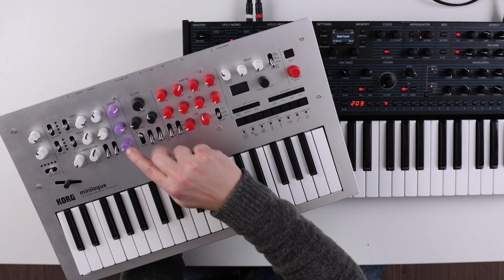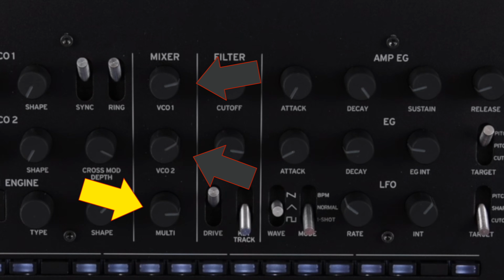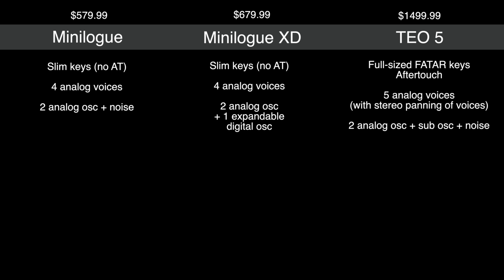And on the TEO-5 you have 2 analog oscillators with a sub-oscillator and noise, and on this one you have 2 oscillators and noise, and on the Minilogue XD we have 2 oscillators plus an expandable digital oscillator that you can load your own custom oscillators into, which is something that neither of these two have, and it's something that definitely sets the XD apart.